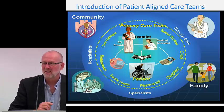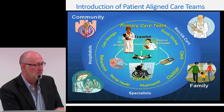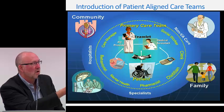The other thing that's happened in the last 10 years is introduction of the patient-aligned care team model in the VA, which is VA's version of medical home. That's still very much a work in progress.